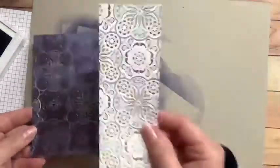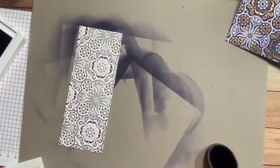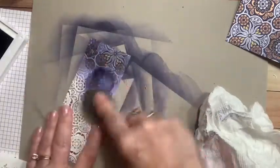Completely changes the look of the paper. Yeah, because this is the paper before, and this is after. Isn't it just so pretty? And I never would have thought of that. Penny thought of that. Or she cased it from someone, whatever. I appreciate you, Penny. Thank you for sharing.